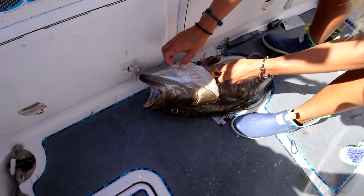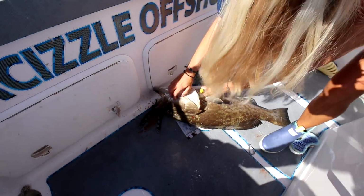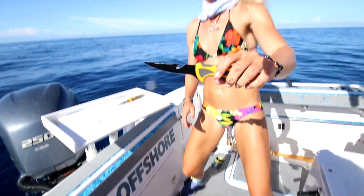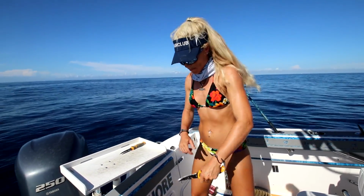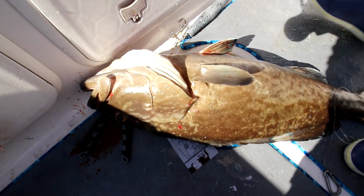All right, so I just used the gut hook right here and break those gills. If I can get a good grip right here, there we go. All right, he's got a little gut hook there. He's just very slimy. It was very hard to get a good hold and rip it, but that's how I did it. We're gonna let him bleed out here in the back for a couple minutes and then get him right on ice.